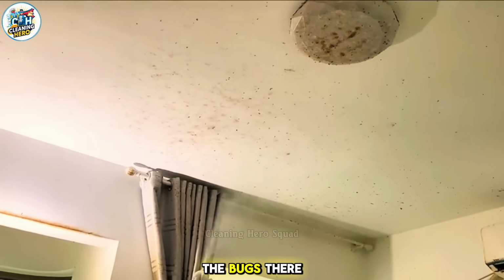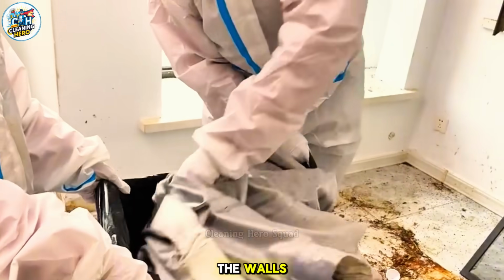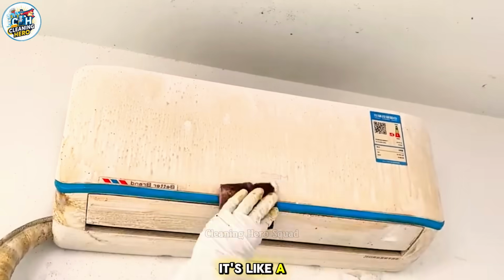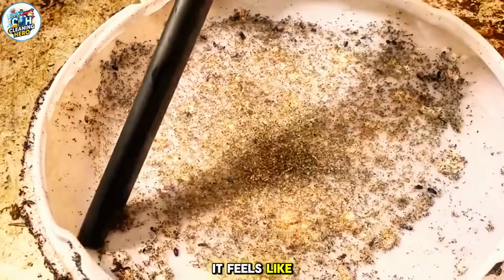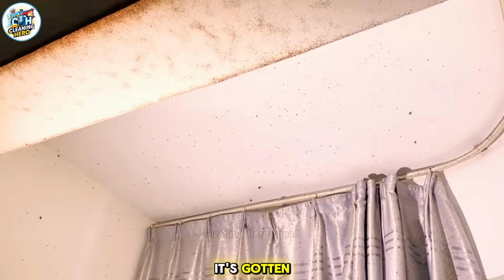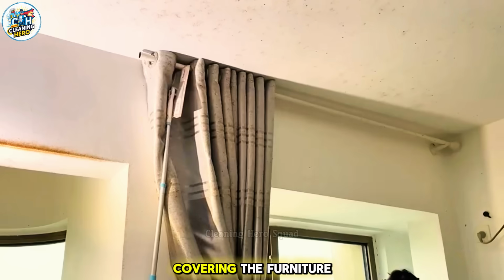And look at the bugs. There are flies buzzing around, cockroaches crawling on the walls, and tiny ants making trails through the garbage. It's like a breeding ground for pests in here, and with every step, it feels like we're disturbing their territory. You can see just how bad it's gotten when the trash has built up so high that it's practically covering the furniture.